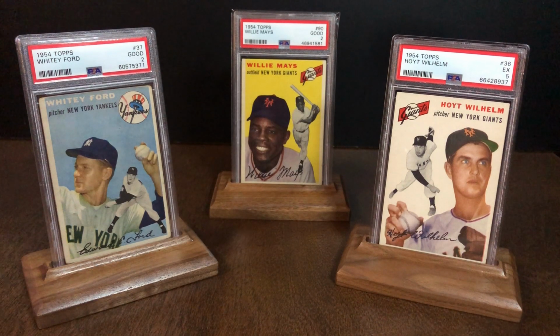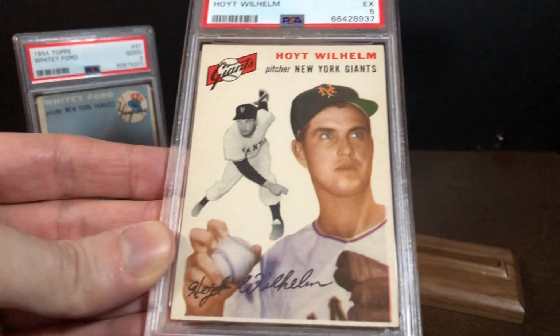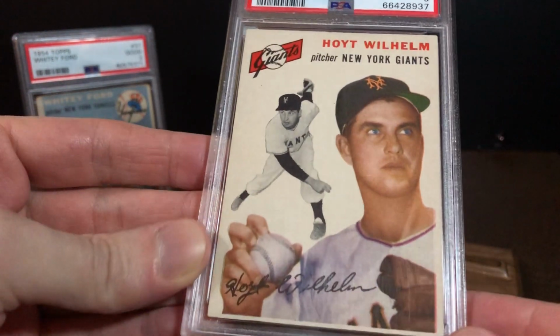What's up, everybody? Alex here with a rare 2-card mail day, one that sees some progress in my PC that's focusing on New York City baseball in the 1950s. We've got Hoyt Wilhelm of the New York Giants and Whitey Ford of the New York Yankees, both from the 1954 Topps set, which just happens to be my favorite Topps set of the 50s. So let's take a closer look, and we'll start with Hoyt Wilhelm.